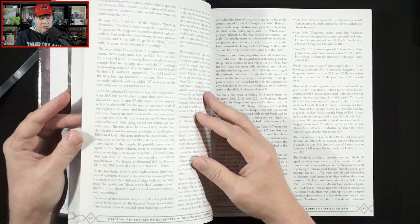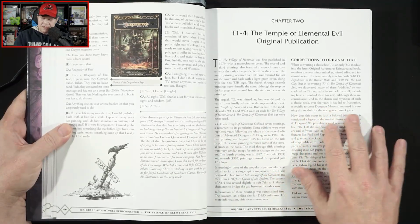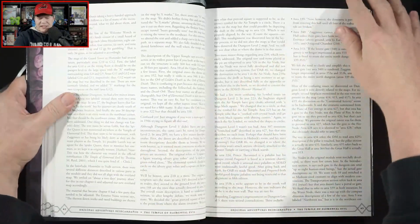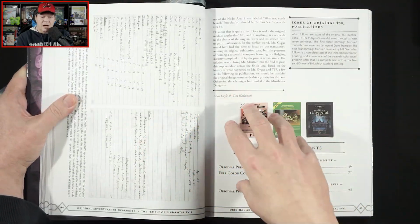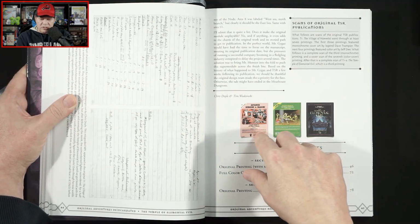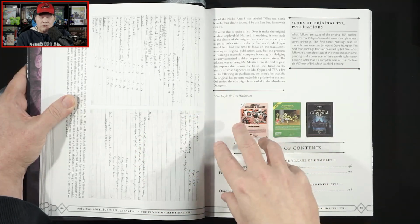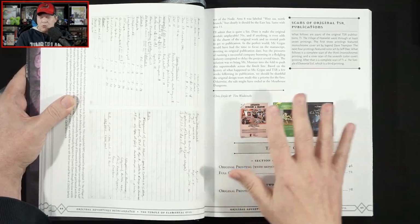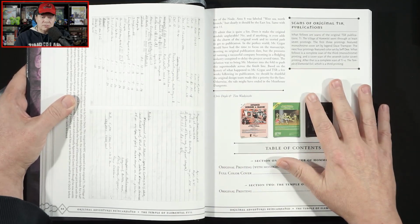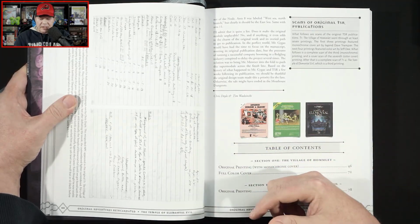All right, so what is this here? Aha, so a discussion about the original publication and corrections to the original text. Now, one thing that we have seen, especially in the first volume in this series, Into the Borderlands, is that there were different print editions of T1, and they were reproduced in the book. So what we're going to see here are the original modules, I guess we'll say, because T1 was separate and then the rest came later.